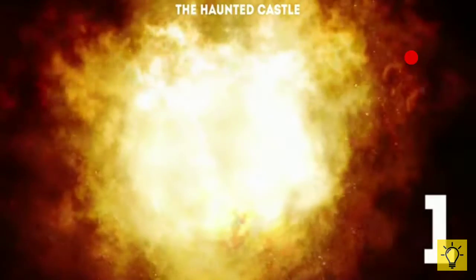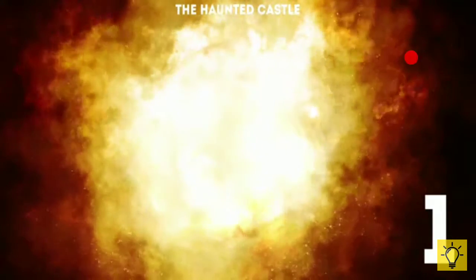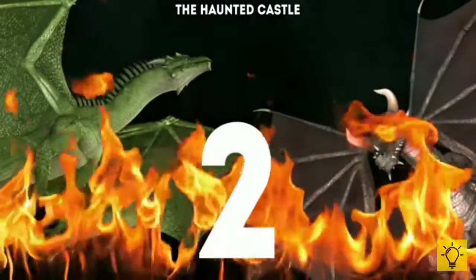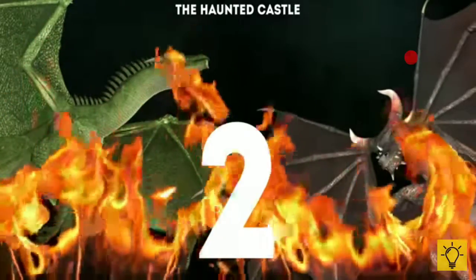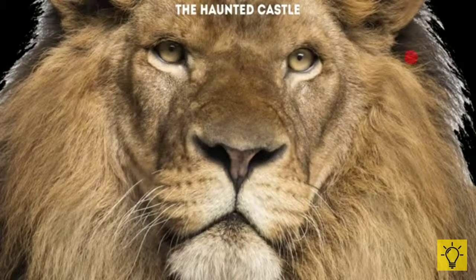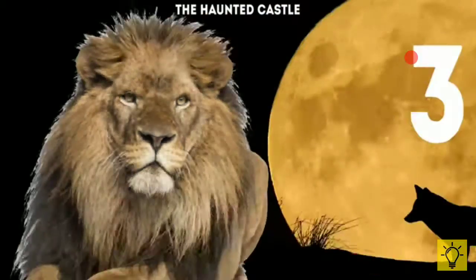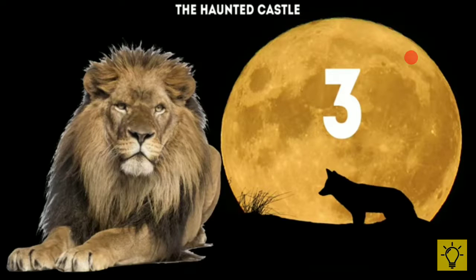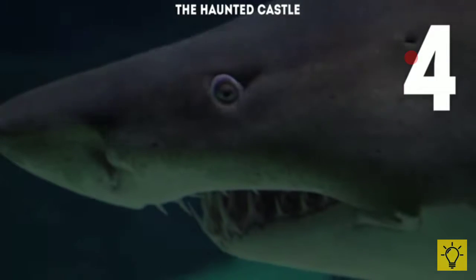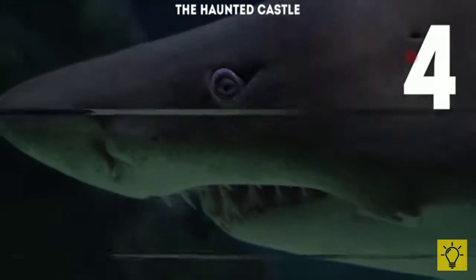If you open the first door, you'll find a raging fire behind it. Upon opening the second door, you'll be met by 2 fire-breathing dragons ready to burn you to ashes. And the third door will surprise you with a ravenous lion and a wolf hiding inside. Behind the 4th door, there's a pool of hungry sharks. So, guys, what will your choice be?